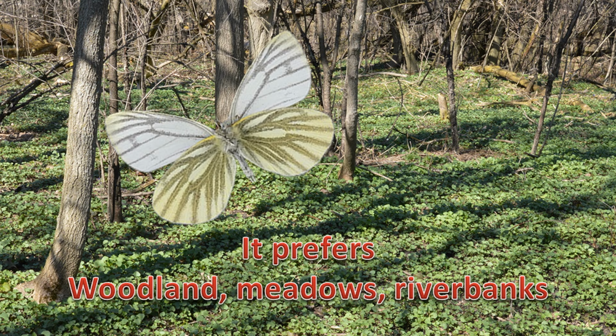This species also prefers woodlands to some extent, and also moist and humid places such as riverbanks and wet meadows. In summer, the species can migrate a little, and sometimes it can be seen flying in open habitats such as grasslands and heaths, but usually they prefer to stay closer to sheltered areas. This is also one of the reasons they are not considered to be pests as much as other species of cabbage whites.